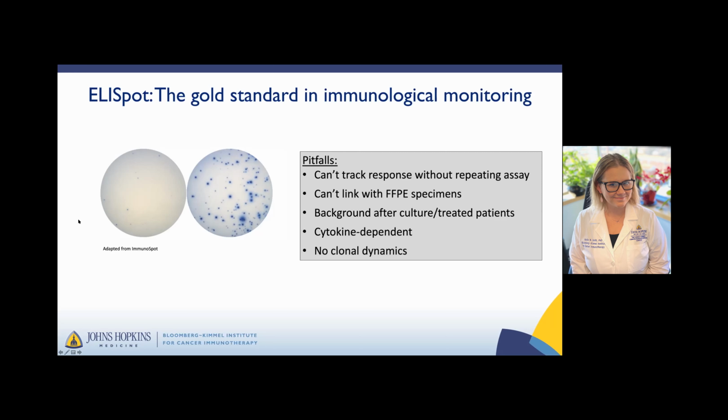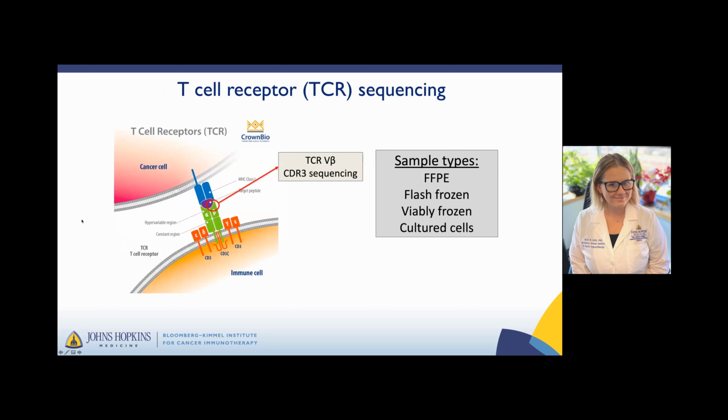These assays are cytokine dependent, as we all know, and you aren't really able to look at the clonal dynamics of the response. So you don't know if it's 1 clone or 50 clones that are making up your 100 spot forming cells or whatever it is. So how do we address this? Our solution to this problem, at least with the patients that we look at, was to use T cell receptor sequencing. And why do we want to do that?